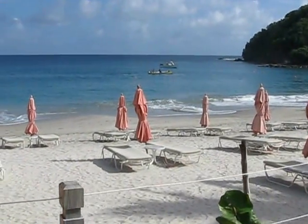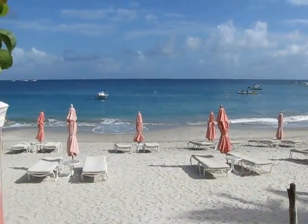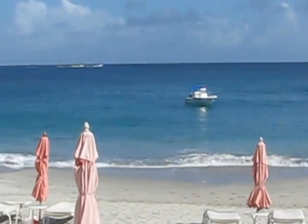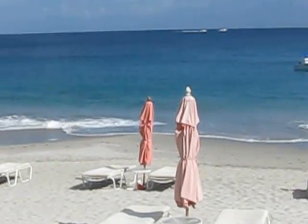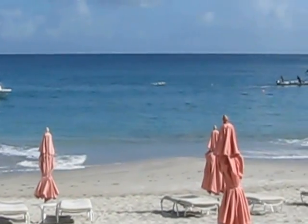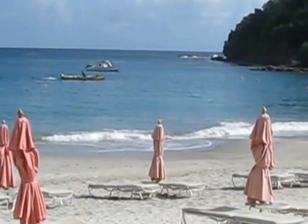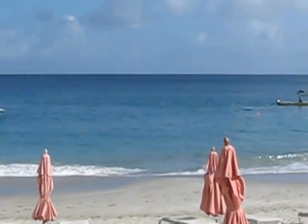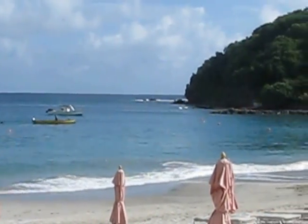Water skiing only is sort of a couple of minutes if you manage to get up on your feet. They take you out about 500 yards and then back again, and that's the extent of your water skiing. But there's no limit to the amount of times that you can try this out. Okay, so a little bit of a tour around the resort itself.